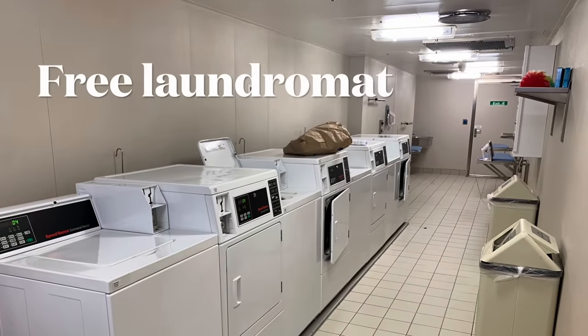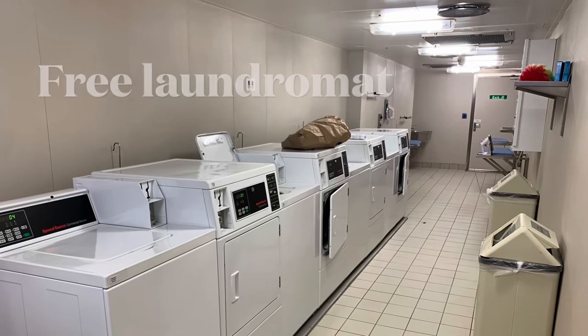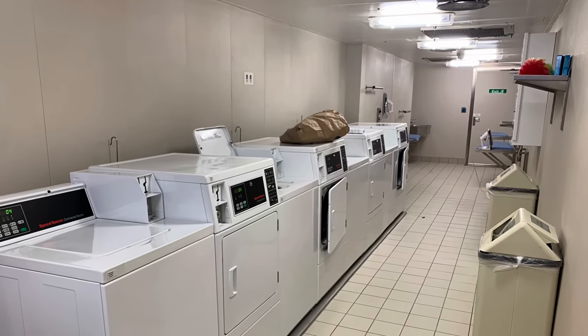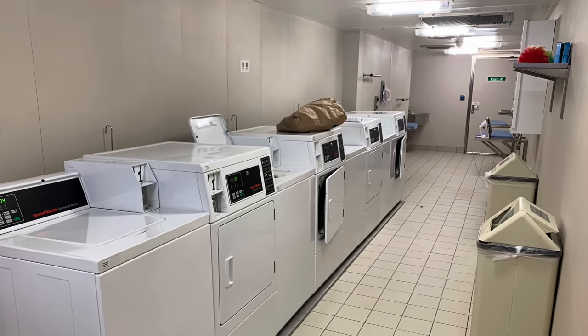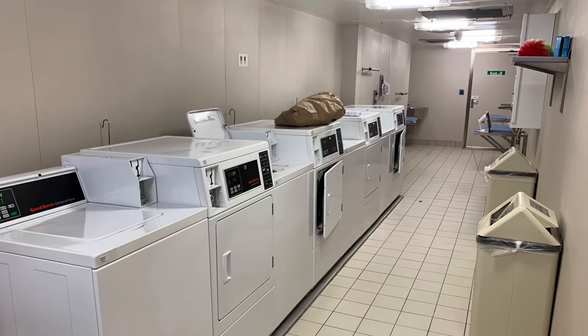In each of the decks, there is a laundromat. And I like this area because everything is free. And certainly it's making the travel so easy because now we can travel with fewer clothes.